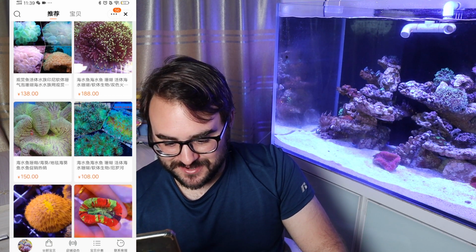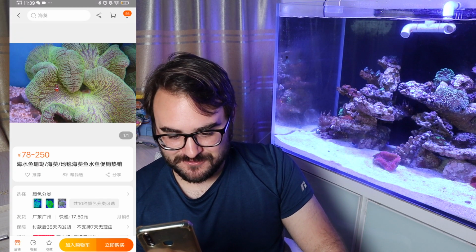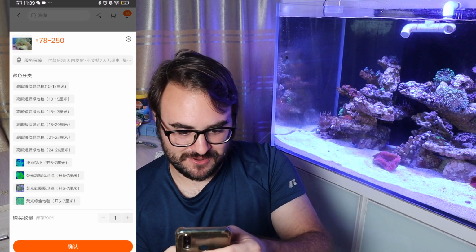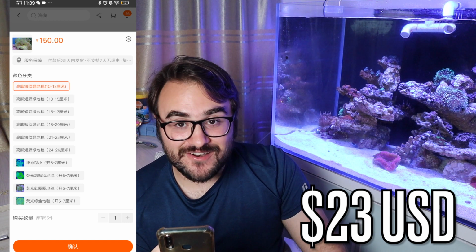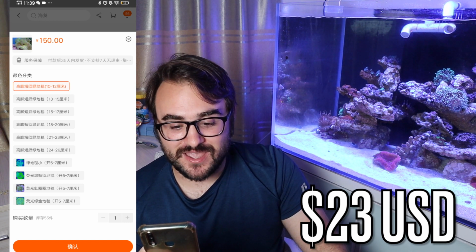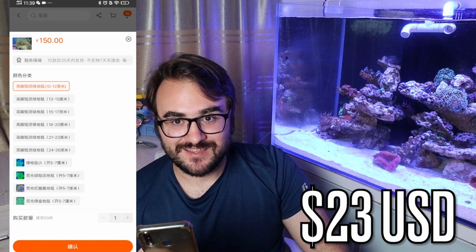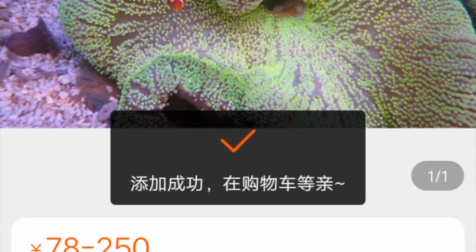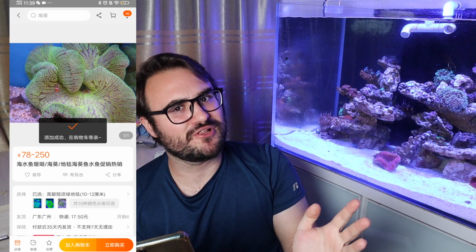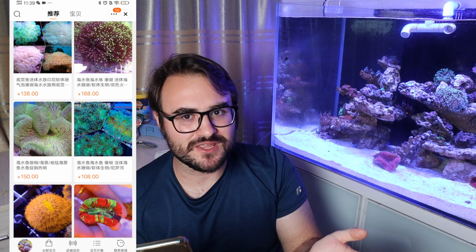Is that a carpet anemone? I think it is a carpet anemone. For a big one, 150 kuai. That's like 20 bucks for a 12 centimeter carpet anemone. Yes. Gonna get that bad boy for sure. I know we were looking for coral, but when you see a carpet anemone that cheap, what do you do? You buy it.